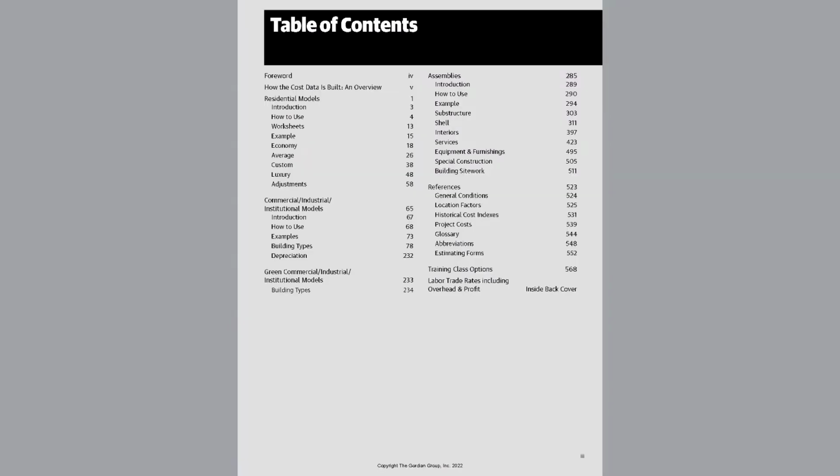Now, this book isn't cheap. It's about $350, I believe, so it's not something that you want to buy and just have sitting around. But if you are going to be doing any type of preliminary pricing, it's a great resource for that. And like I said, I've used it in the past. This is the table of contents.